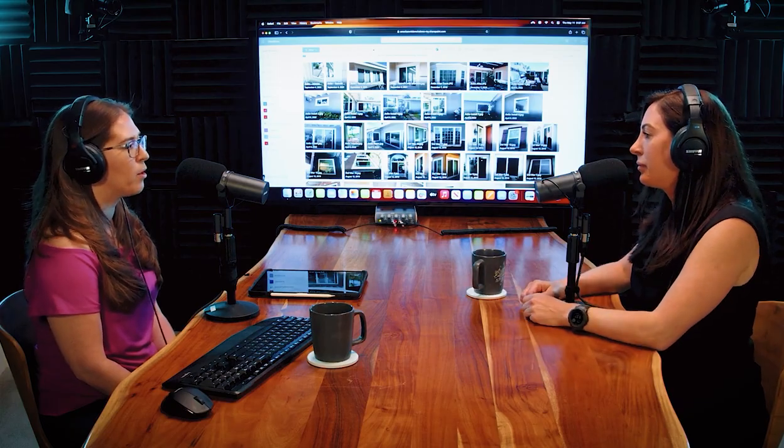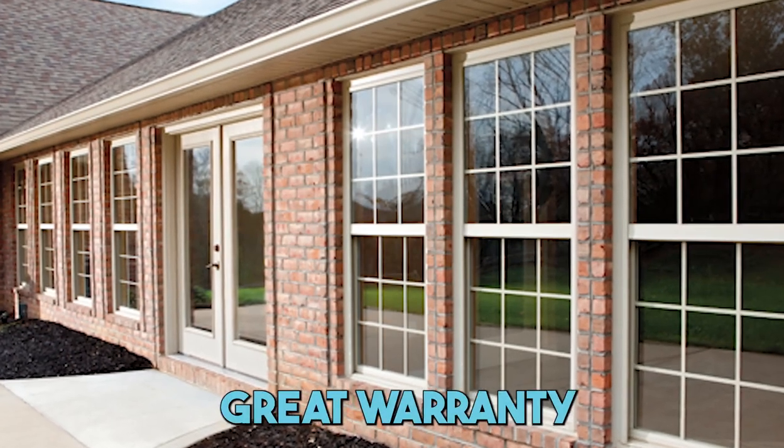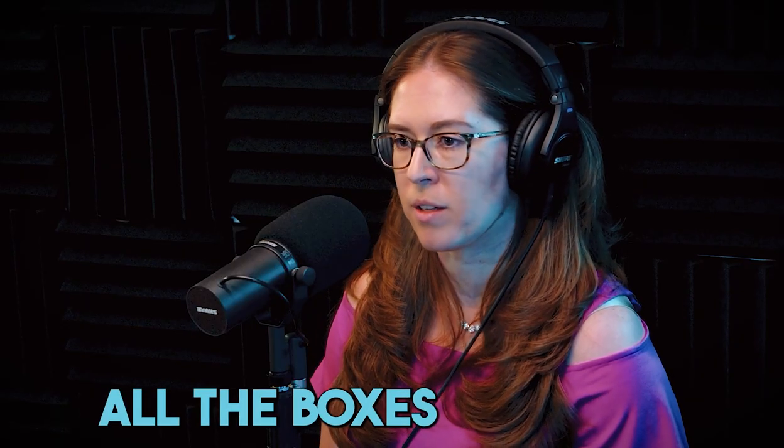The majority of our business, other than wood products, is vinyl. It just hits that sweet spot. It's affordable, it's energy efficient, has a great warranty, looks beautiful, is very secure. Like all the boxes that homeowners are looking to check off their list when they're upgrading, vinyl fits that bill for them.